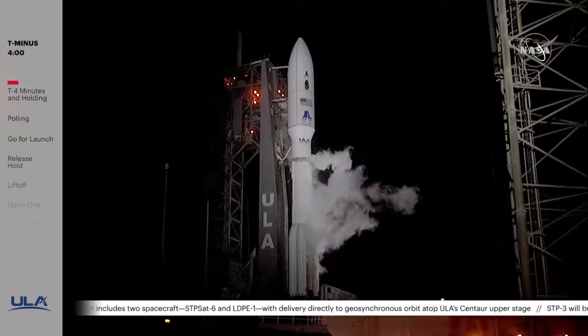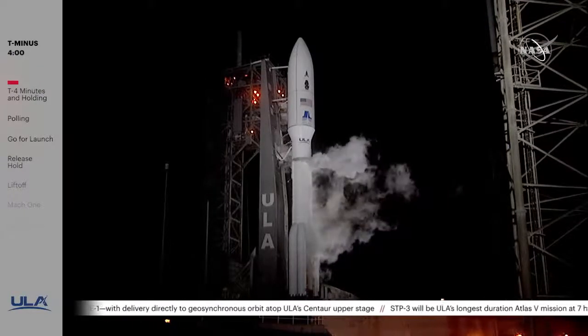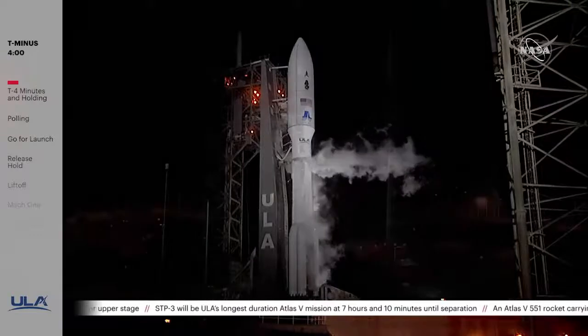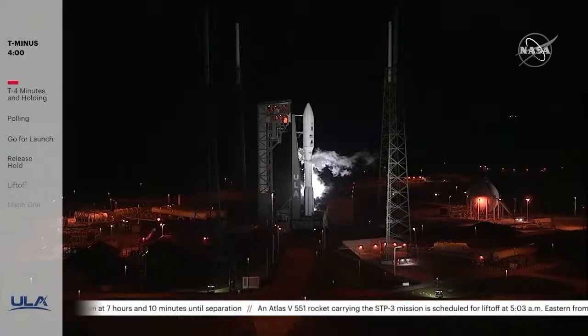Spacecraft coordinator, LC, that one. SCN1. SCN1, go. Yeah, so we'll stand by until I get further direction on T0 for spacecraft coordination. Understood.